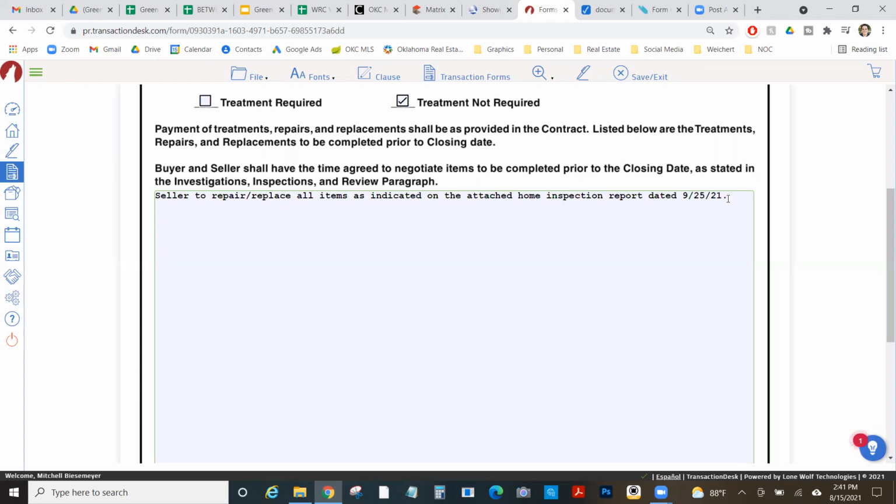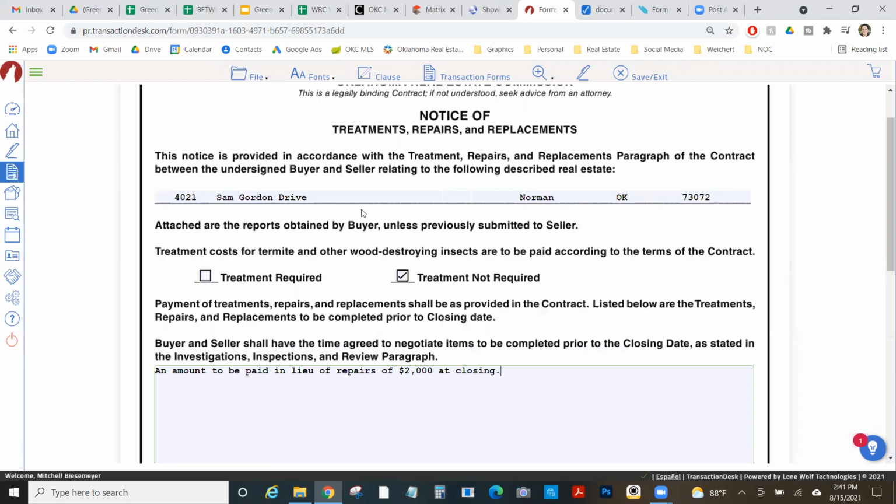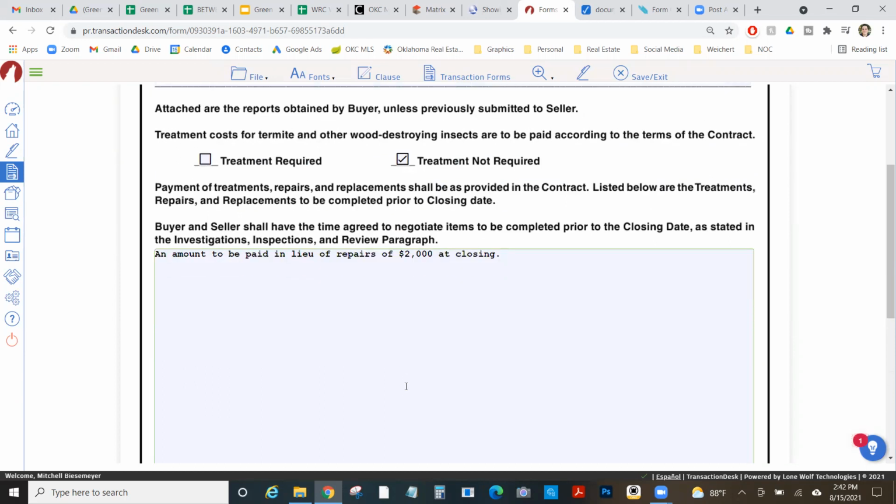Okay. A big mistake that is made is typing on here an amount to be paid in lieu of repairs of $2,000 at closing. I'm typing this, but never, ever, ever do this. Don't put an amount in lieu of repairs on the TRR. Never do it. The problem is this amount has to get sent to a lender. And when the lender sees that we're not doing repairs, we're doing something in lieu of repairs, they start to wonder what repairs should have been done at the property. So this is something we definitely want to avoid.